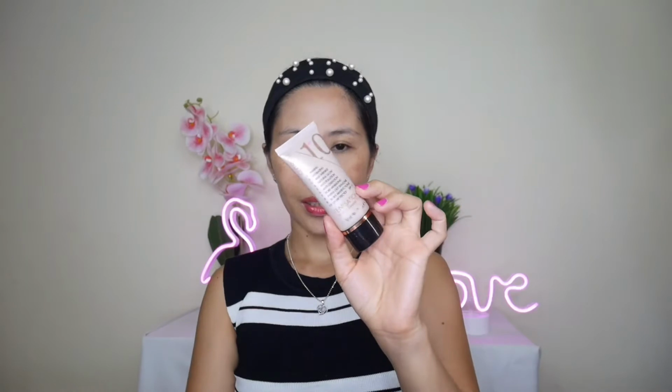Okay, so, first na ginamit natin is itong primer. So, this is from Catrice. Tapos, I'm going to start using my foundation. So, this is from Maybelline. Blend na natin siya.